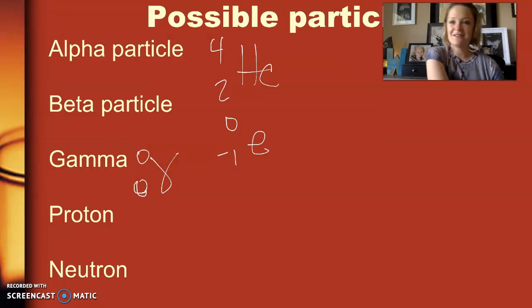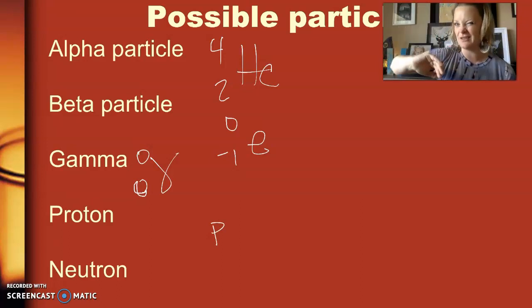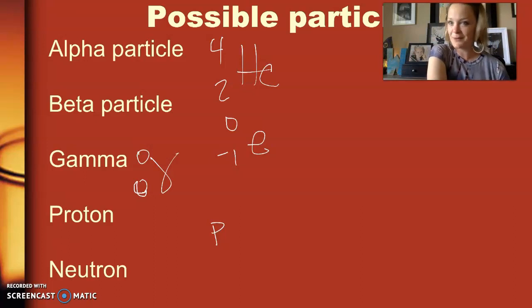Other ones that we might see are proton. So you'll see people write a lowercase p. And remember that that top number is the mass number, and that's the protons and the neutrons added together. So if you've got one proton and no neutrons, it would have a mass number of 1. And the atomic number is the number of protons, so it would have an atomic number of 1.